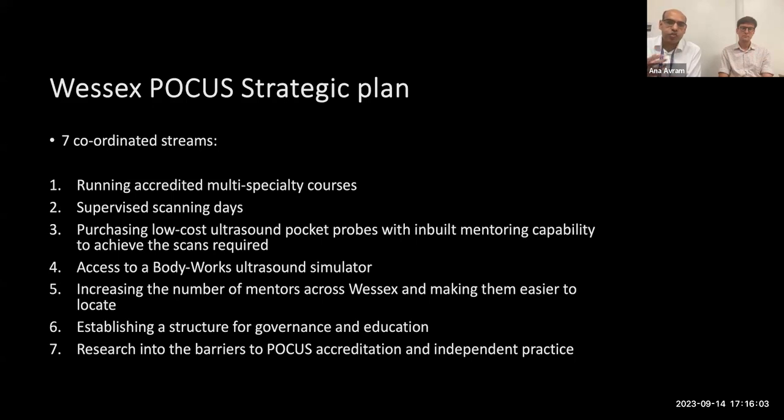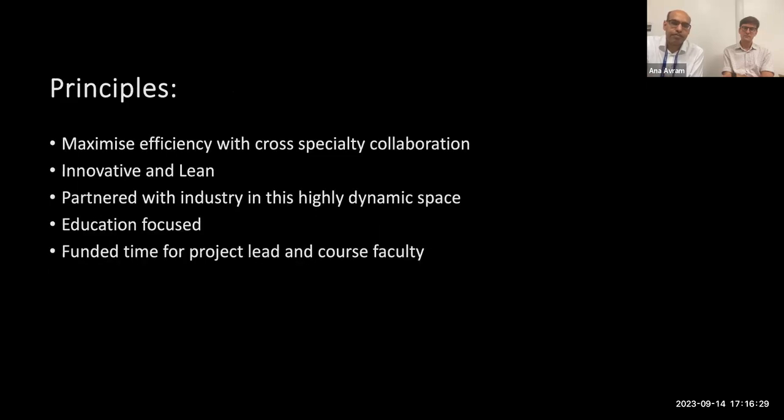In addition to this, we felt that having access to a body simulator was really important as well. We know that simulation is a really good adjunct to helping people with their probe handling skills and interpretation of scans. So that was something that was part of the strategic plan, as well as increasing the number of mentors, establishing a structure for governance, and doing further research into the barriers to training.